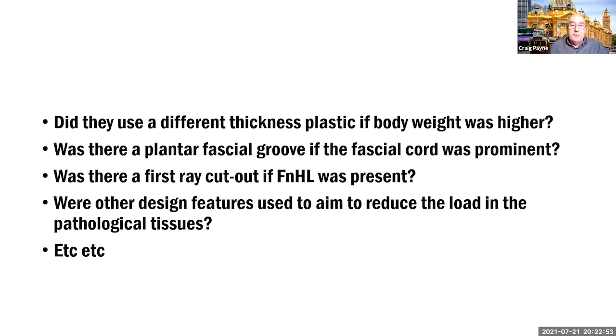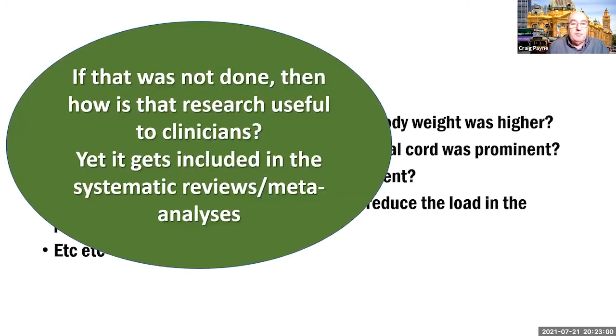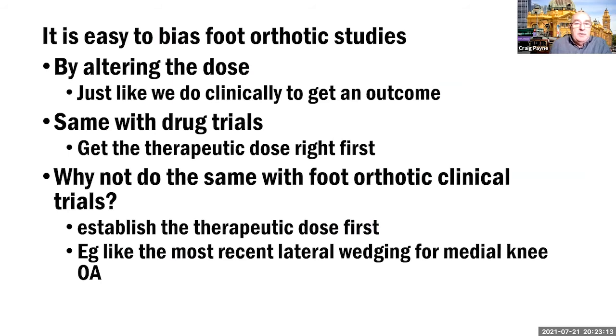What other design features were used to reduce the load in the pathological tissues? And this is this concept of pathology-specific prescribing. If that was not done, then how useful is that research to clinicians? Yet that study still will get included in the systematic reviews and meta-analyses. At the end of the day, it's actually quite easy to bias a foot orthotic study. You just alter the dose, which is what we do clinically to get an outcome. And it's the same with drug trials. They will try and get the dose right first.